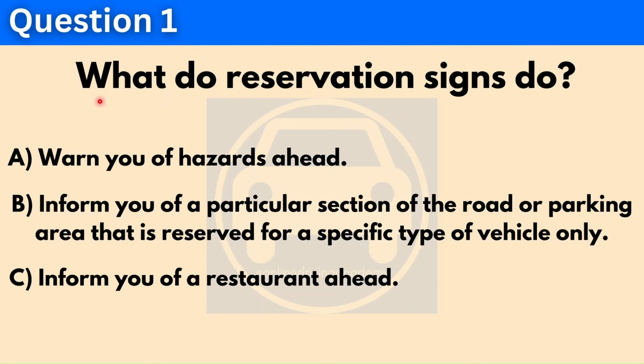So question one, what do reservation signs do? Now, when you are reading the question, you can see the word reservation, right? And you can sort of get an idea from that as to what these signs will do. So let's look at our options.